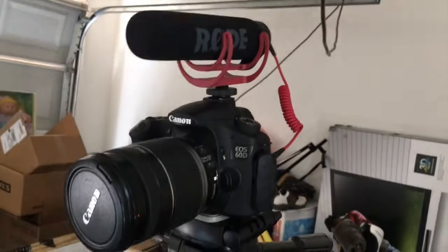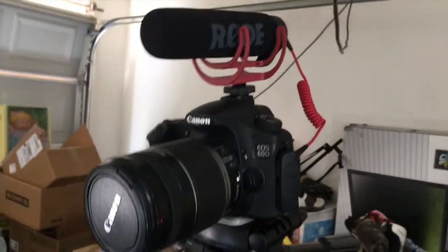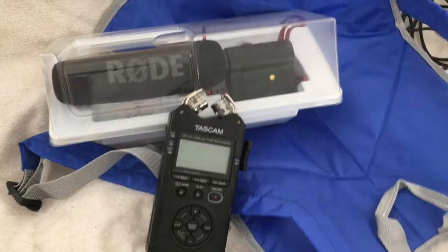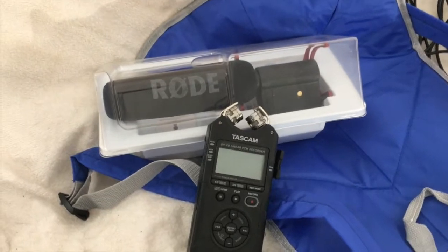That's the setup I usually use when I'm talking into the camera, like the intro, or when I was doing the health corner. All my audio is going to be recorded on my Tascam field recorder, and I'll be using this longer Rode shotgun mic. I'm not sure what the make and model is, but that'll be what we use. That'll be attached to the boom.